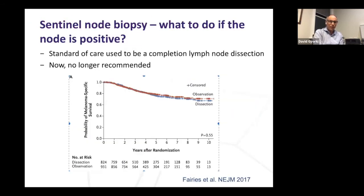So what do we do if the lymph node is positive? Well, in the past, that was an automatic indication for going in and taking out the rest of the lymph nodes. Now, taking out the rest of the lymph nodes is an operation that has quite significant morbidity and side effects. And so a study was done to see whether or not it was okay to just do regular ultrasounds instead of doing surgery, and then doing surgery only if the ultrasound showed that another lymph node was enlarging.